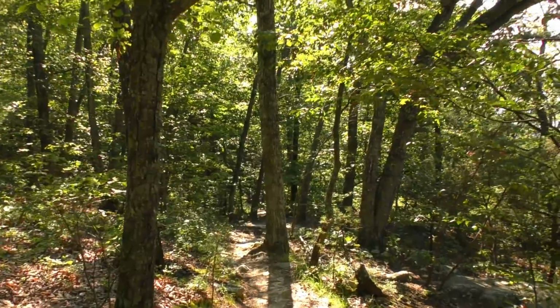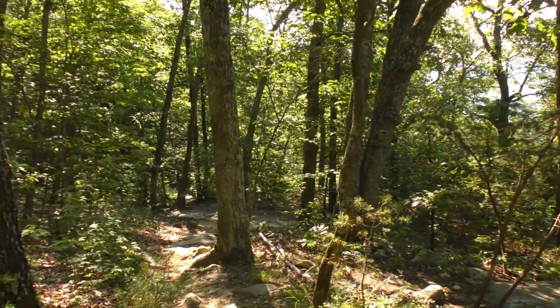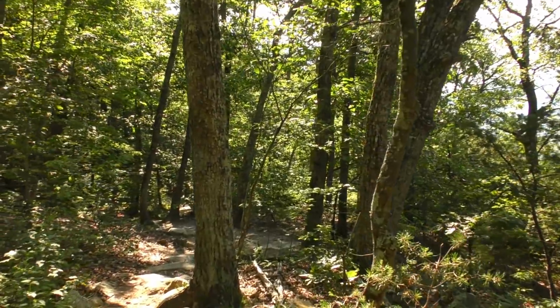I'm not sure if we'll do that or not. I do have that little fear of heights problem, but we'll see what we can get. There might be a lot of people up here too.